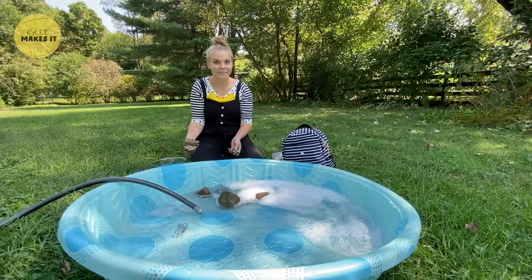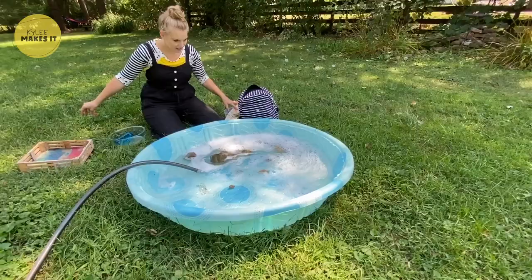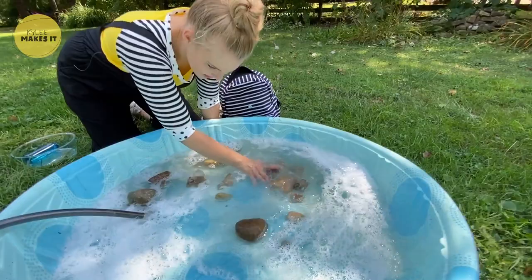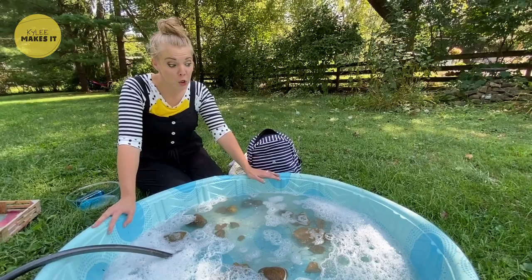Made a big splash. Did you see it? Woo! Sorry, friend. I see all my rocks in there under the bubbles. They're getting nice and clean. I love playing in water. I love bath time, and I love swimming pools outside. Do you like bath time? I think the rocks really like it.